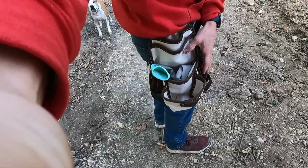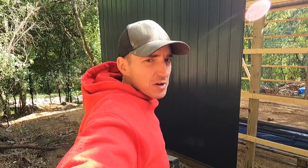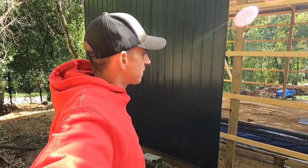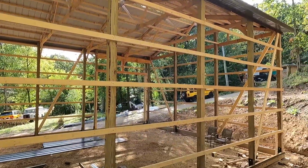I feel so professional with my little screw pouch. Pretty much a contractor at this point. But we have 5 panels up on the back side. Down to about 17 minutes a panel by myself, which I don't think that's too bad. So that equates to about each bay, I'll call it, in between the posts, taking a little less than an hour.